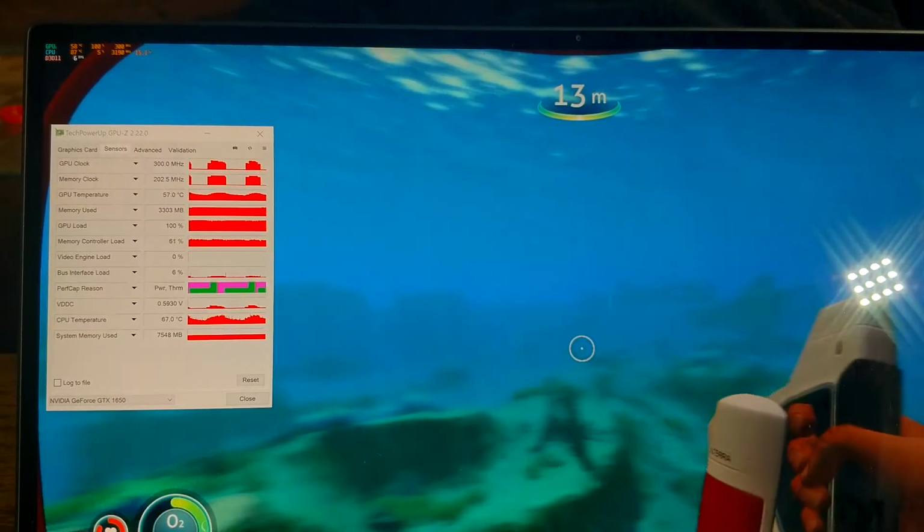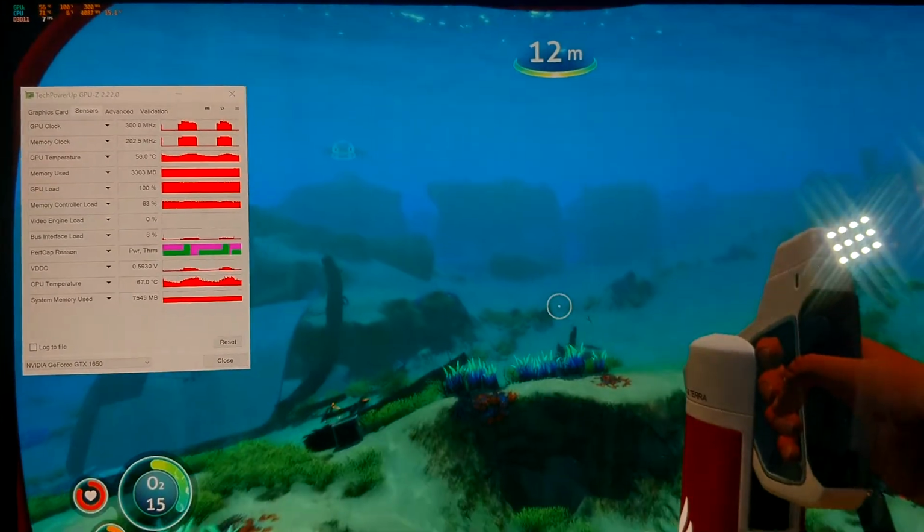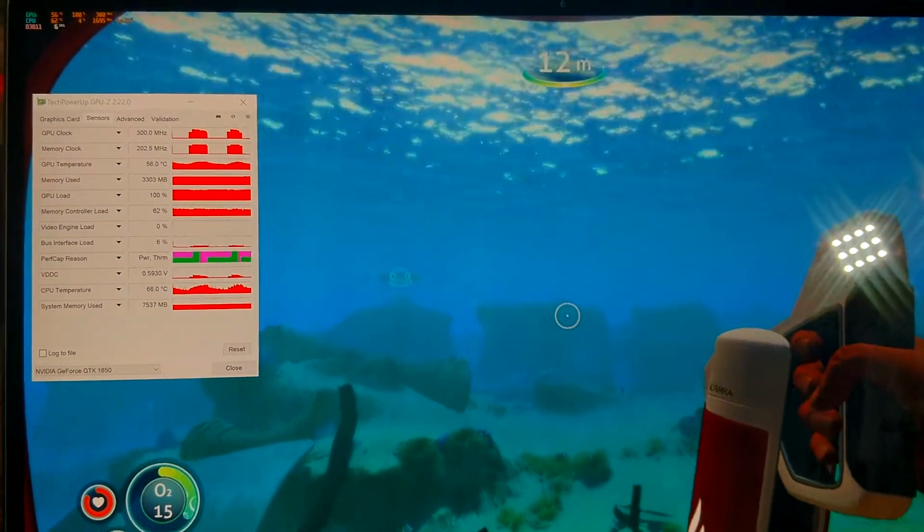The CPU is not getting hit particularly hard. So that's what's really weird about this. Not sure what's going on. So anyways, Dell, please fix.